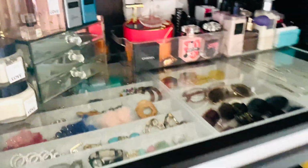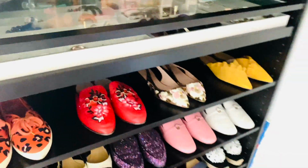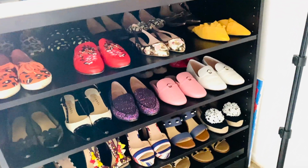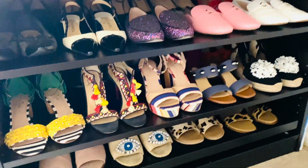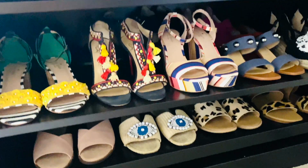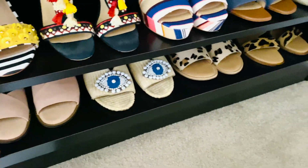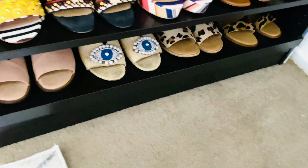And then I'm a huge shoe buff. If you watched any of my other videos, then you would know that I love shoes, and I typically buy a lot of shoes on Poshmark. And I just have them all organized in here, doubled up. And then here on the bottom, I gotta move my tripod, sorry. I have this amazing little pull out so that I can easily pull out and pick cute flat shoes that I want to wear for the day.